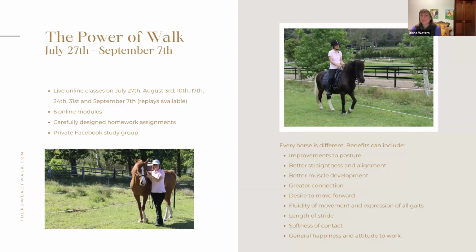So every horse is different, but with the benefits of doing this particular work, we will nearly always see improvements to posture. We'll see better straightness and alignment and better muscle development. So those are the physical things that you will see.